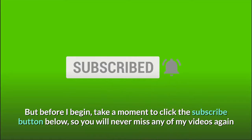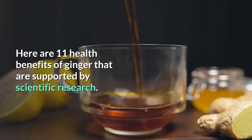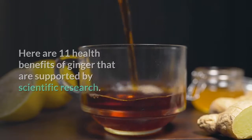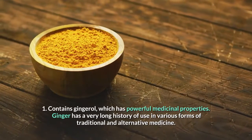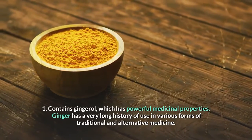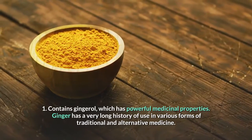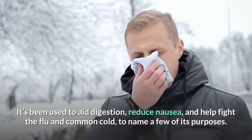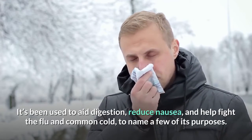Here are 11 health benefits of ginger that are supported by scientific research. 1. Contains gingerol, which has powerful medicinal properties. Ginger has a very long history of use in various forms of traditional and alternative medicine. It's been used to aid digestion, reduce nausea, and help fight the flu and common cold, to name a few of its purposes.